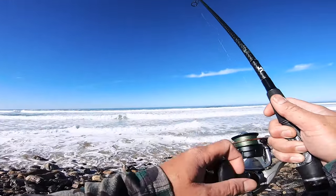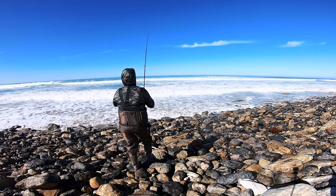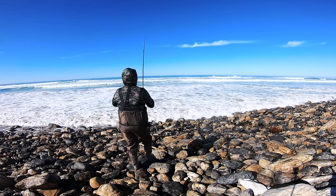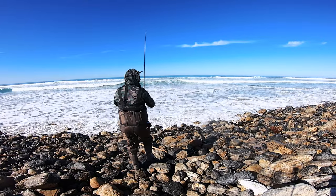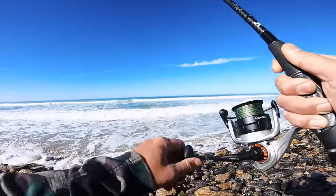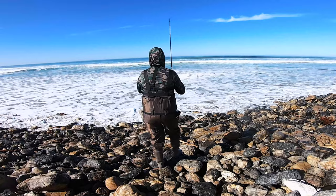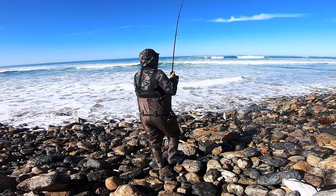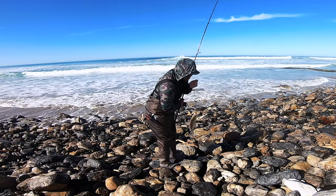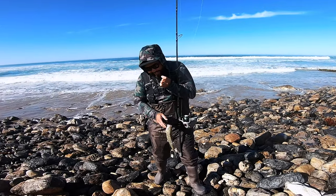Fish. Yeah. Oh. Fish, right? Yeah. Got him. That was quick. On that garlic squid. Oh, it's a big barred. Big old barred. Oh, check it out, guys. Big old barred surf perch.